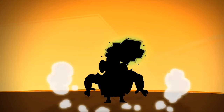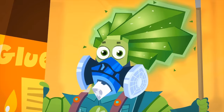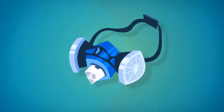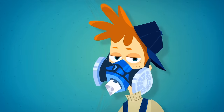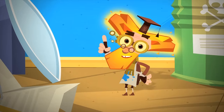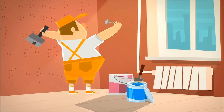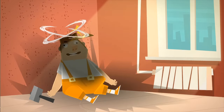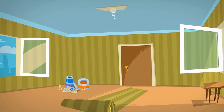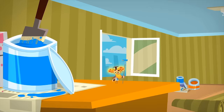That's why when the Fixies need to paint or glue something, they're supposed to put on a safety mask called a respirator. And humans need to remember to wear masks just like Fixies when they're working with fumes. And never forget that the fumes from glue and paint can be flammable. It only takes one spark and kaboom! There can be an explosion. So always remember to have plenty of clean air moving through any room where you are gluing or painting anything.